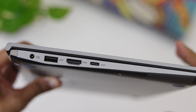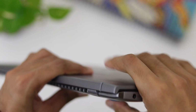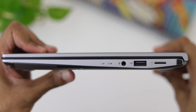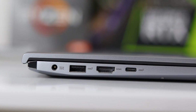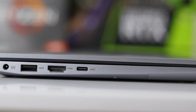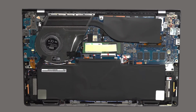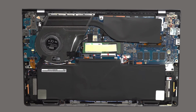As for ports, the laptop has a full-sized HDMI port, a USB-C, 2 USB-A ports, and a micro SD card slot. What's great is that all the USB ports are the fastest USB 3.1 Gen 2 ports. The USB-C doesn't have Thunderbolt 3, nor can you charge the laptop from this port, but that's to be expected. As for internals, the RAM is soldered on, but the NVMe SSD is upgradable. When tested, I did get some good SSD read and write speeds, so you won't have to worry about applications or games taking long to load.